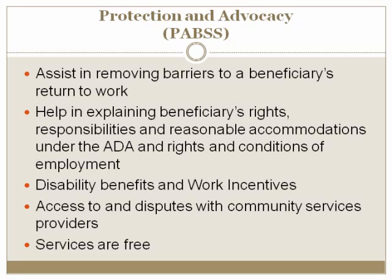The protection and advocacy part of the Ticket to Work is provided by the Disability Law Center here in Utah. They can assist in removing barriers to any type of situation when returning to work. They can help explain what your rights are as an employee, what your rights and responsibilities are when it comes to requesting accommodations under the ADA, and what the rights and conditions are for employment, what the employer can and cannot do. They also can help with benefits and work incentives, and they can help you in accessing or disputing any type of community service providers.